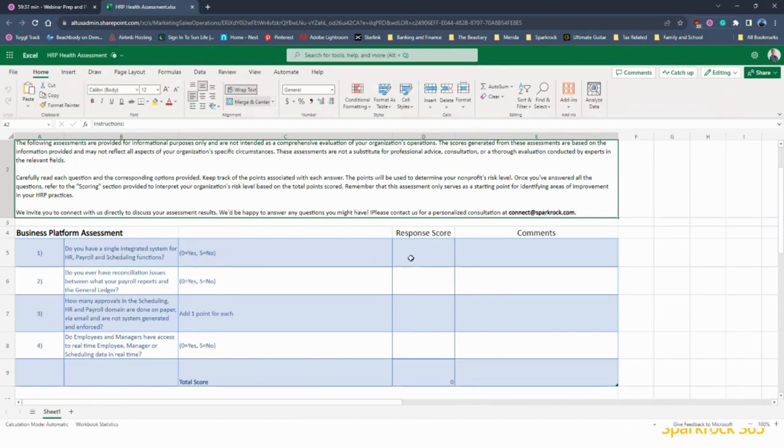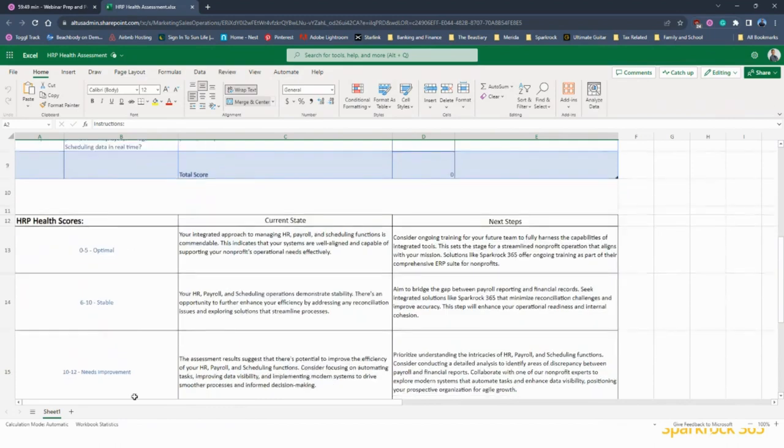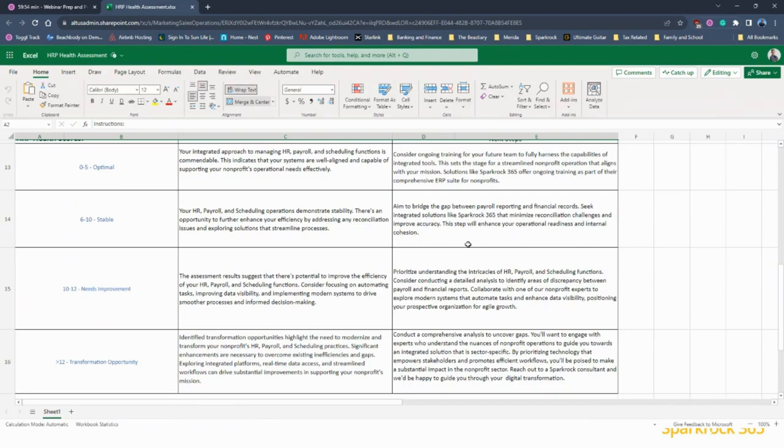So if it's yes, it's a 0. If it's no, it's a 5, et cetera. Add 1 point for each one here. And then you look at your total score and you can find where your organization sits on that health score. It'll give you a quick summary of the current state and maybe some of the next steps to consider.